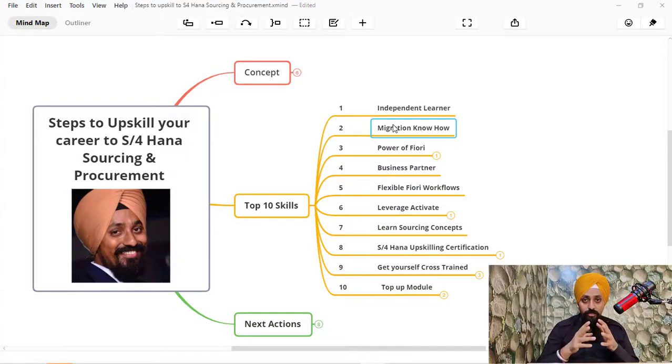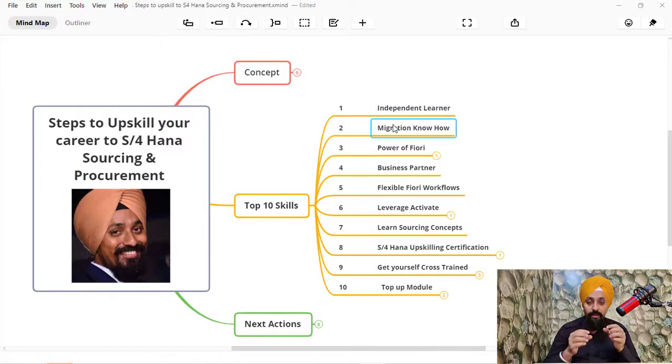Second thing, you need to learn about the conversion. Conversion is very important. More and more companies are looking towards conversion, and they are looking for people who at least know what conversion is, what kind of tools, techniques and challenges there would be in conversion, and what we need to do for it. That is also a key skill you need to learn.